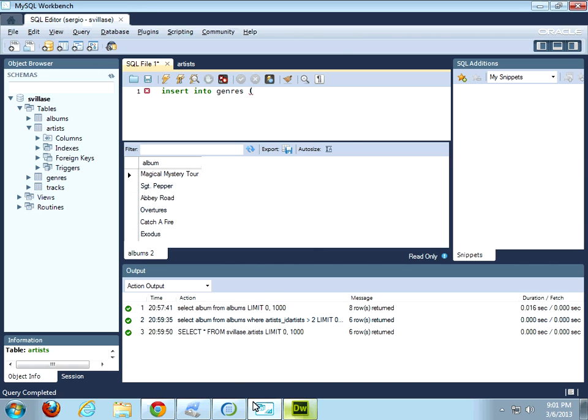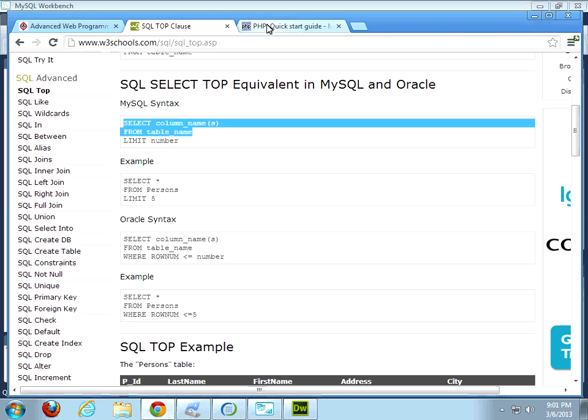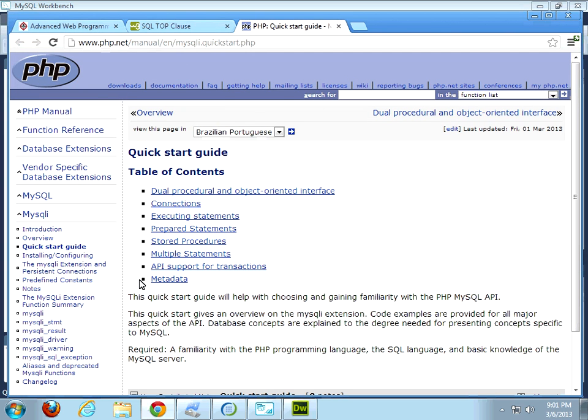So let's do that. In order to do that, you sort of have to delve into the PHP MySQL library, right? What do I mean by that?